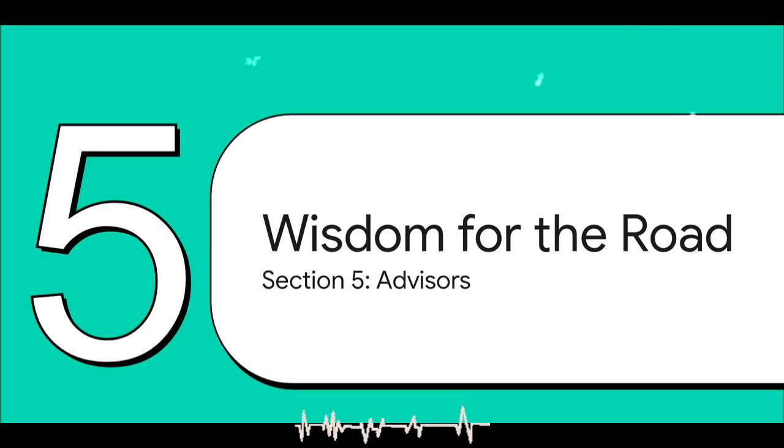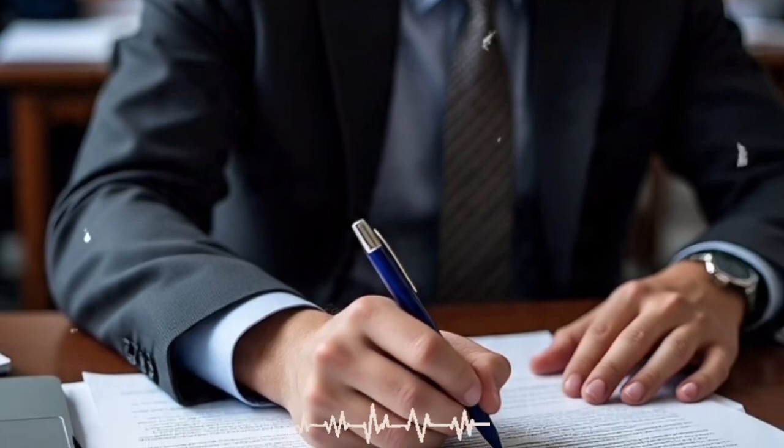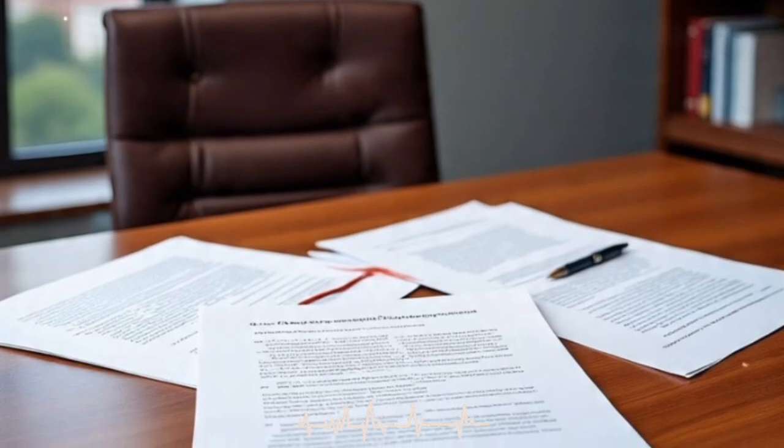And that brings us to our final section, a little bit of wisdom for the road ahead. You've built the foundation, which is amazing, but a smart founder knows that this is a journey you shouldn't take all by yourself. Seriously, no hero ever completes a quest alone. You need to assemble your team of expert advisors. And this is not a luxury, it's a necessity. A good business attorney will help you navigate all the legal stuff, and a great CPA, that's a certified public accountant, is just critical for managing your money and getting your taxes right from day one.